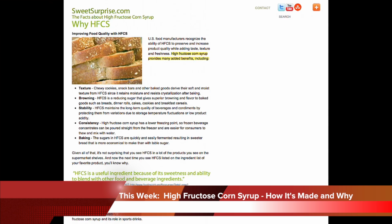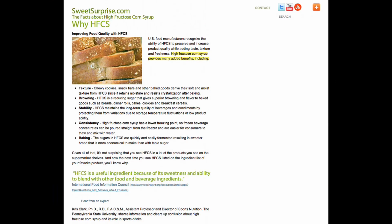This is what they say about it. It provides many added benefits, including texture, browning, stability, consistency, baking. You know, they say they use it in breads and things for browning. I can brown bread without high fructose corn syrup. I don't know about you. And as far as the texture goes and things like that, I buy organic bread. It doesn't have all the preservatives. It's all natural.